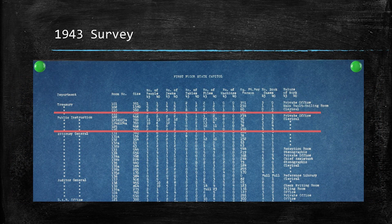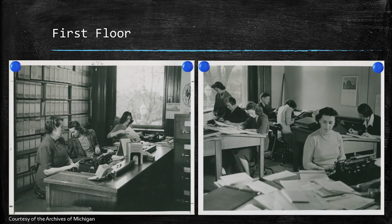It is absolutely mind-boggling, though, when you look at the statistics, the survey that went with these floor plans, you can see that you have over 20 people working in just one or two rooms. And there are a series of photographs. Again, we think these are probably from the late 30s, early 40s, that show people packed in tight.